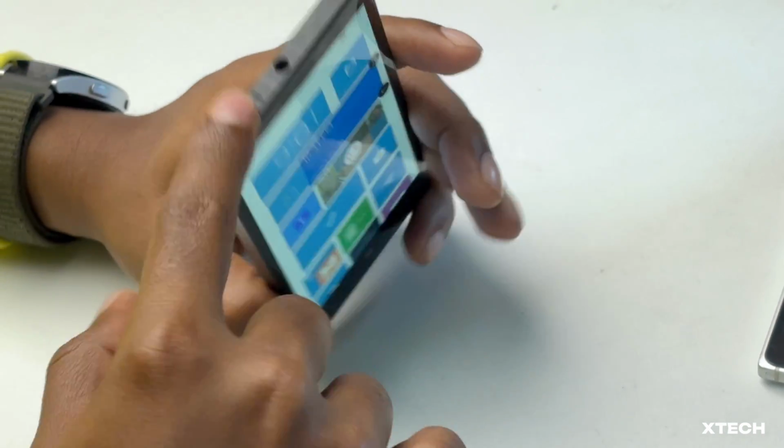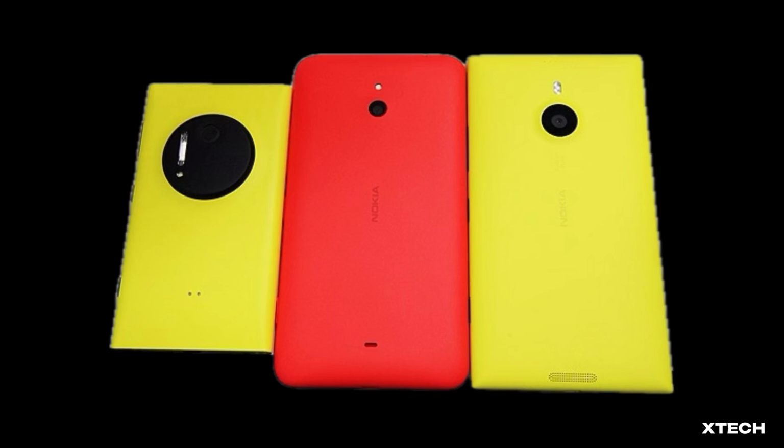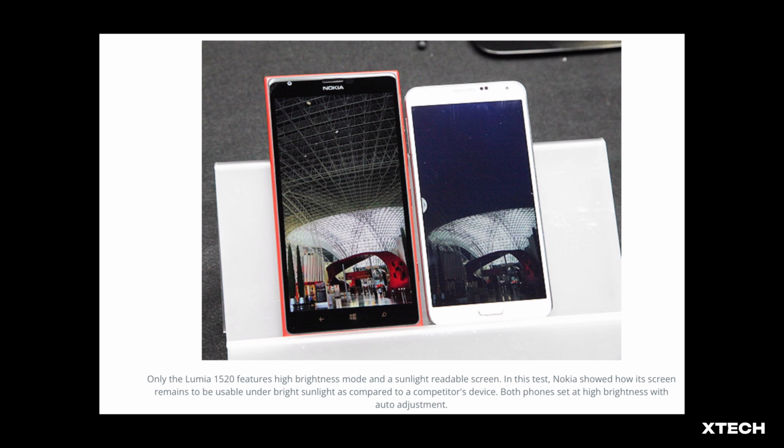The same way, the display is an AMOLED display, launched in 2014. And then you had the color options. Windows phones were known to have color options. The way the Windows Phone UI had color options, the phones were also coming in a variety of colors like bright pink, bright orange, even bright green. So many different colors to choose from. Unlike today's phones with colors that aren't even colors now.